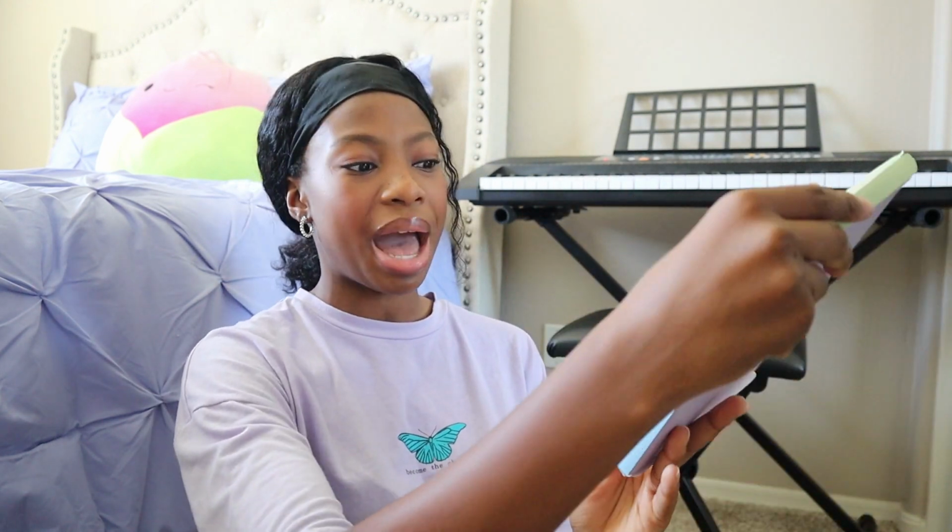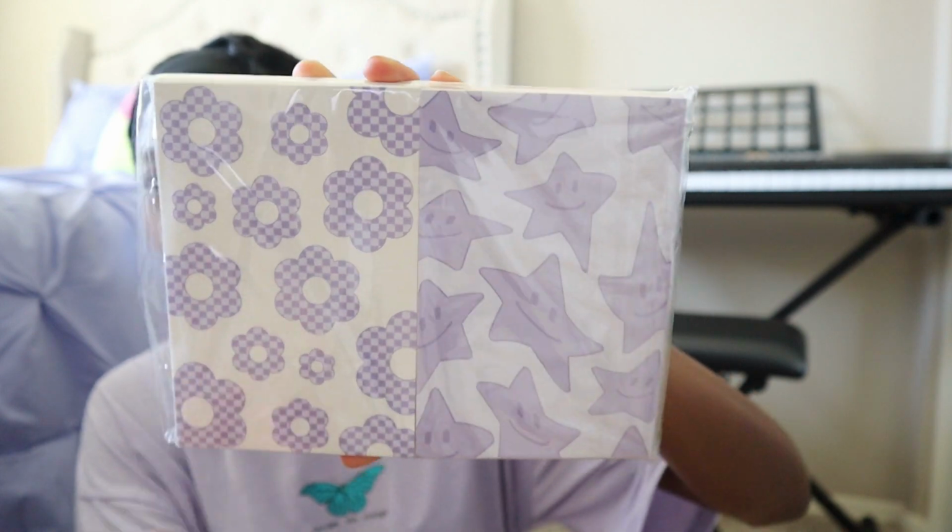I got this from Amazon, and it's a 100-piece wall collage of these Danish pastel photos, and these have been everywhere. I've seen everyone with them, and they're so cute. It has a whole bunch of purple pastel photos in here, perfect for my room.